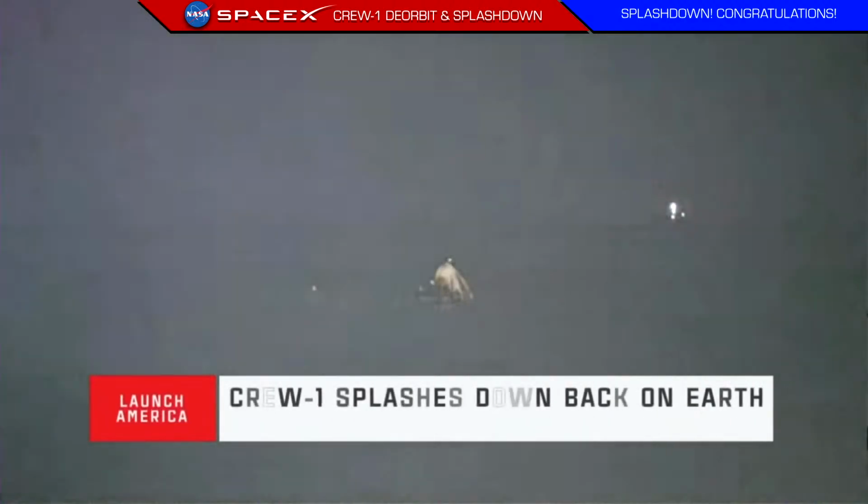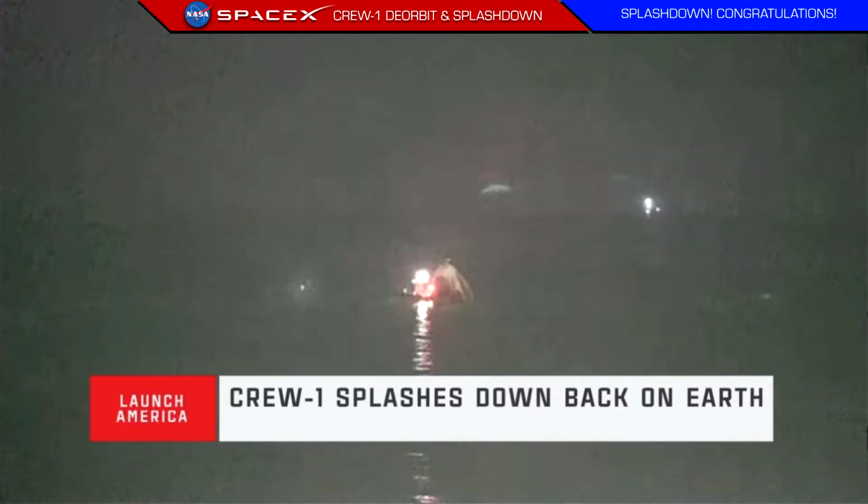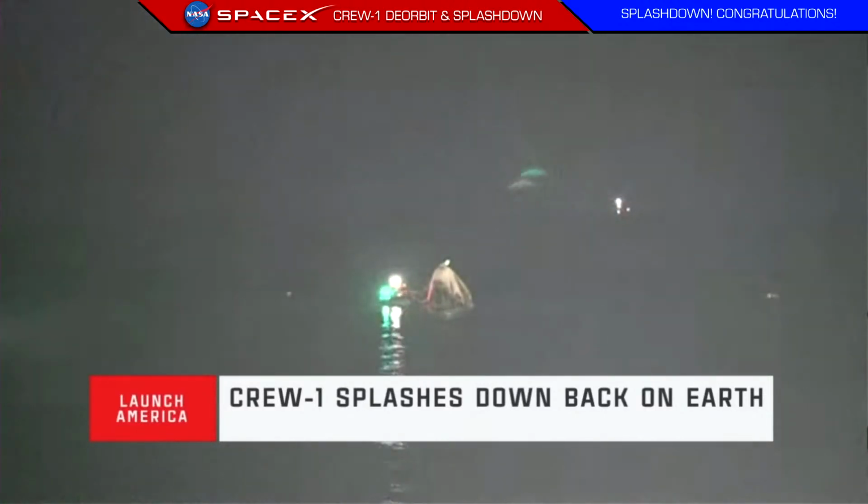There is a much larger recovery vessel nearby that will hoist up Dragon onto the back end of the ship. We're expecting that to happen in approximately 25 minutes. And I can't tell exactly, but we may already have that person on Crew Dragon beginning to rig it in preparation for when Go Navigator can approach and it be attached to the ship and brought on board.